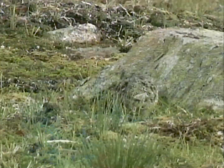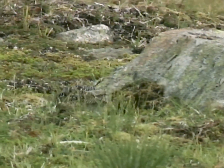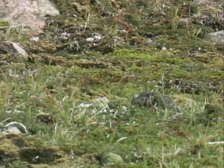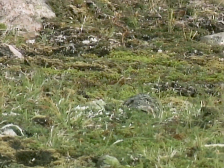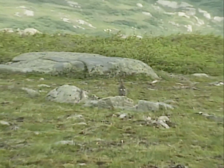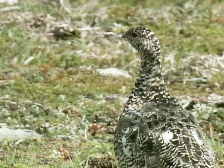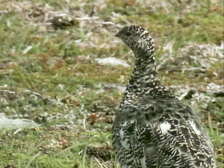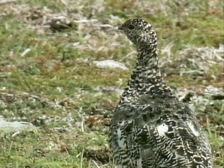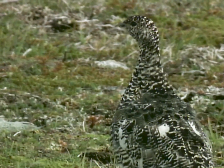Now, they're called rock ptarmigan because this is their habitat. High, barren mountain tops where there's lots of rocks and lichens and small plants. So here's the perfect habitat for the rock ptarmigan. That's the female against the big rock. From here you can see that beautiful camouflage pattern on the female. The dark and light gray and black and white areas match the lichen patterns on the rocks almost perfectly. When she's on her nest on the ground, she becomes invisible.